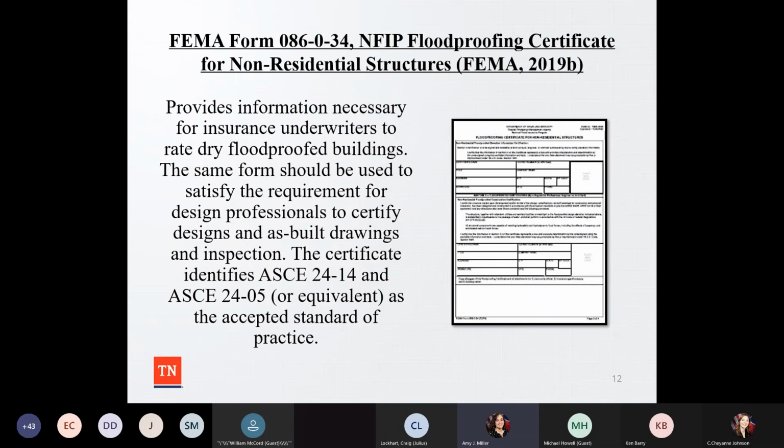It's form 86-0-34. It's a floodproofing certificate for non-residential structures. And this really provides information for insurance underwriters to rate dry floodproofed buildings. And again, it's the same sort of certificate that should be used for compliance standards for NFIP. And again, the design professional is going to certify as-built drawings and inspection. And the certification also identifies the American Society of Civil Engineers 24-14 and 24-05 as the accepted standard of practice.